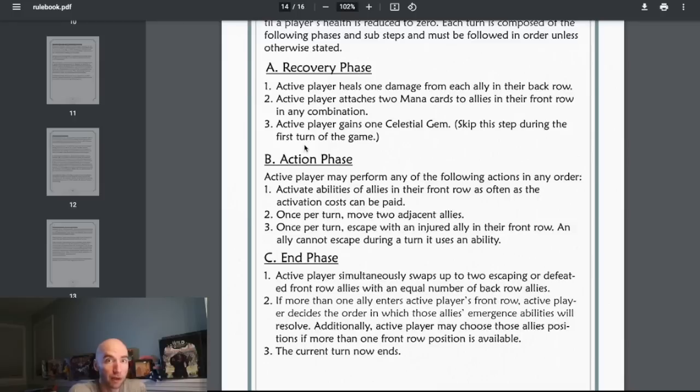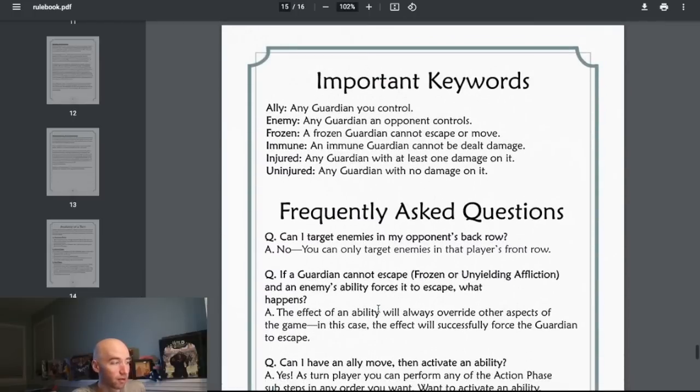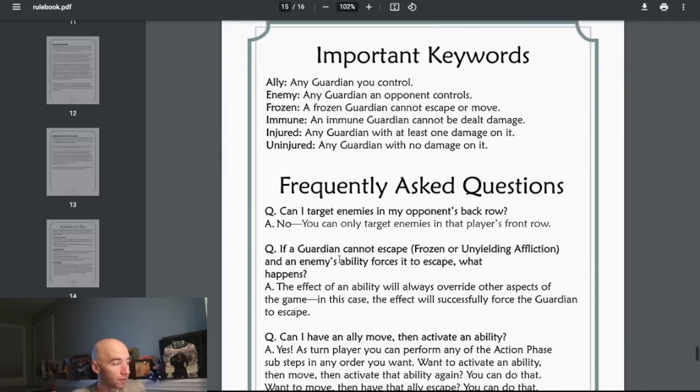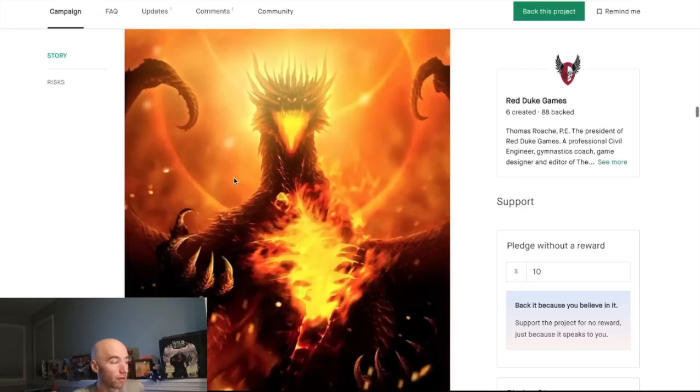Now, obviously with those games, they're quick replayability, but it eliminates that concern at least, and it allows you to move your adjacent allies, escape if you want, and then you're just trying to defeat the person quicker than the other person. You're just trying to defeat the person before they defeat you. There's a few keywords that you have to know. Overall, it looks solid, but I just wish there was a little bit more information.